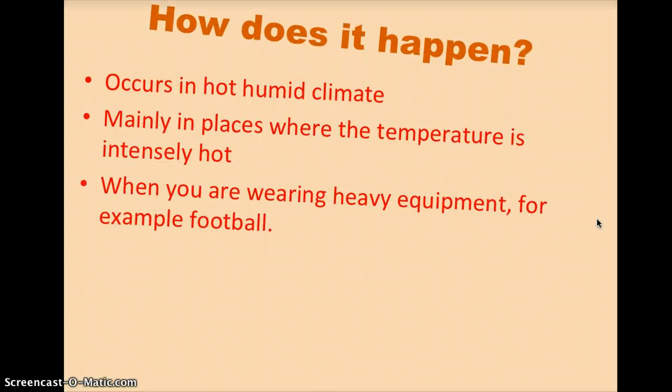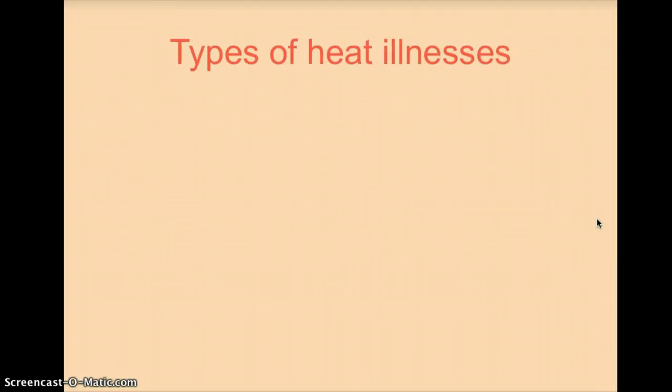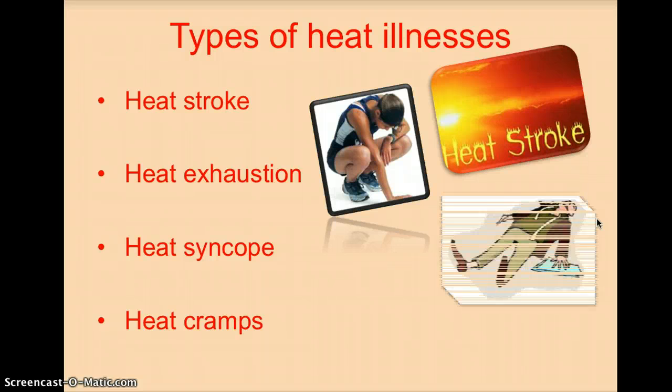Well, heat illness happens in a hot, humid climate and in places where the temperature is intensely hot. For example, football players when they are wearing heavy equipment. That's very interesting. So, what are the types of heat illness? There's heat stroke, heat exhaustion, heat syncope, and heat cramps.